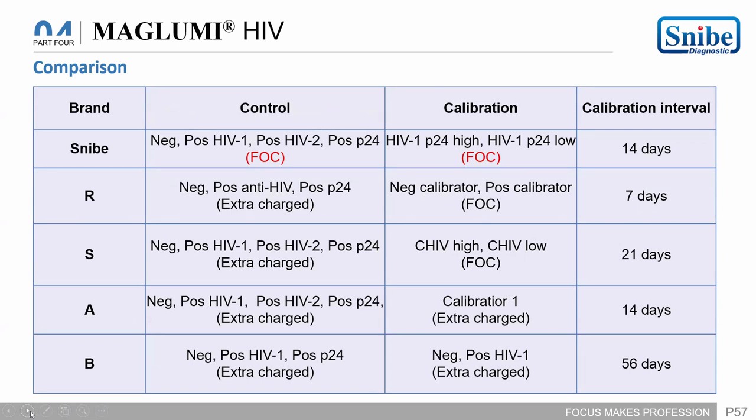If we compare the SNIBE controls and calibration and their intervals, you can see that we have an edge in this area. We have a negative control, plus 1 control, plus 2 control, and positive P24 control. We provide free of cost calibrators, HIV-1 P24 high and HIV-1 P24 low. And the calibration interval is 14 days. With the others, they have to purchase the controls and the calibrators in some cases. Roche provides negative and positive calibrators free of cost, but the calibration stability is 7 days. Siemens provides a free of cost calibrator, but the calibration stability is 21 days, and they have to purchase a control, which is an extra charge.